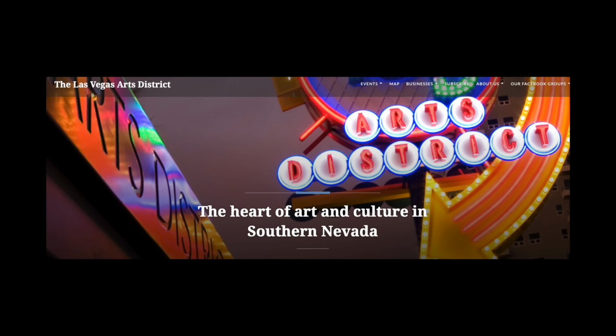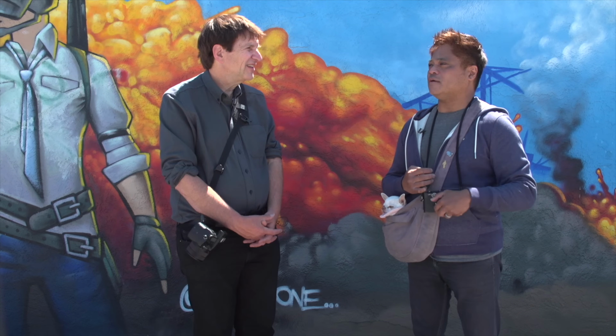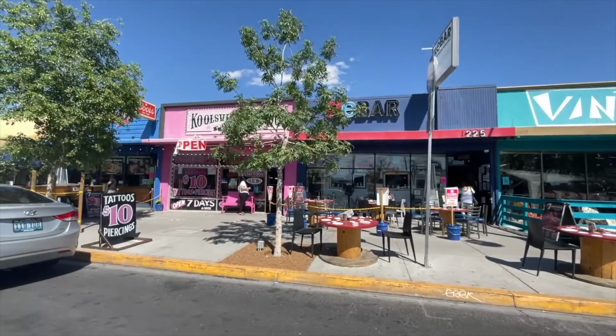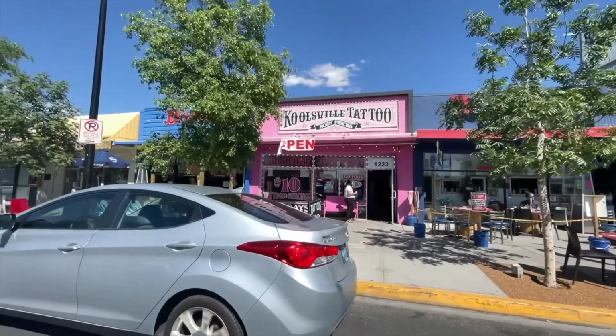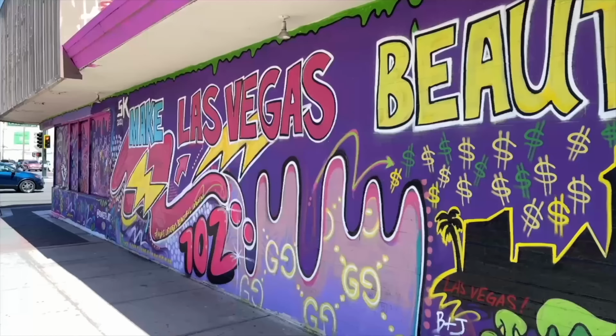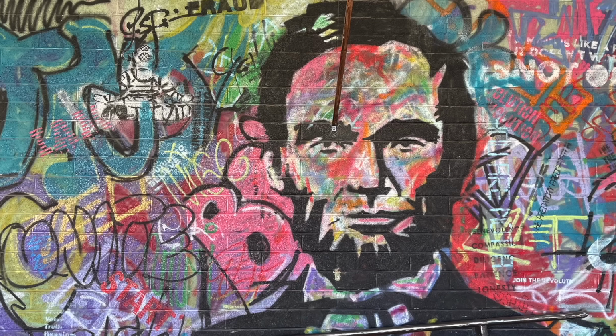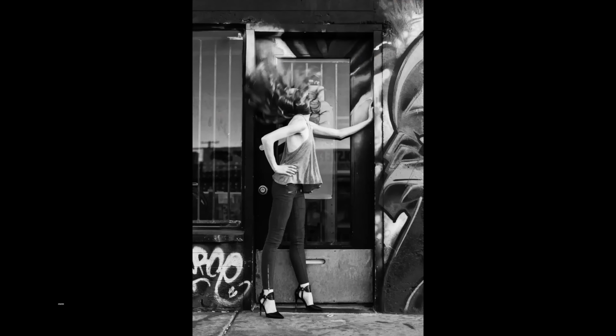The Arts District is sort of booming right now. They just redid Main Street and made it beautiful, repaved everything. Tons of coffee shops and breweries opening up and just great graffiti everywhere that's changing all the time, and just an amazing place that's growing. And I love it because it's another side of Vegas that a lot of people don't see.